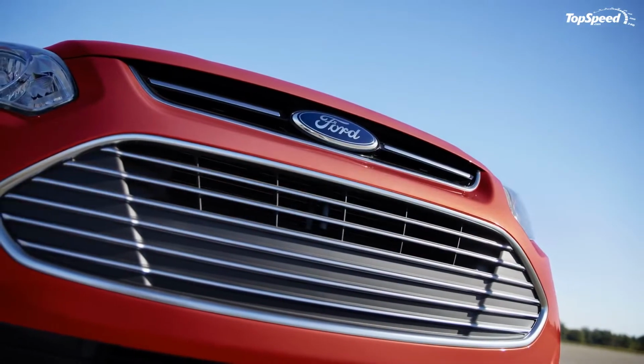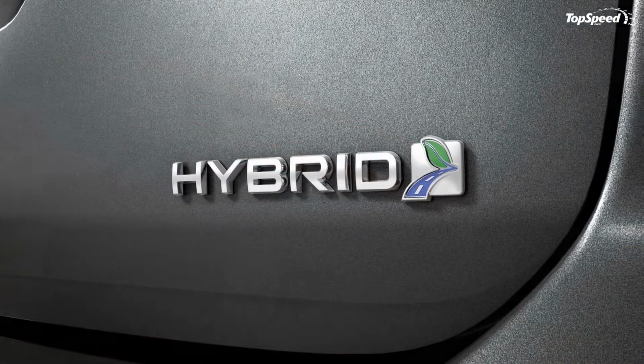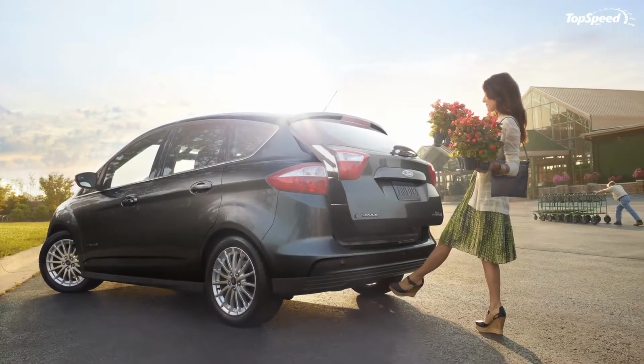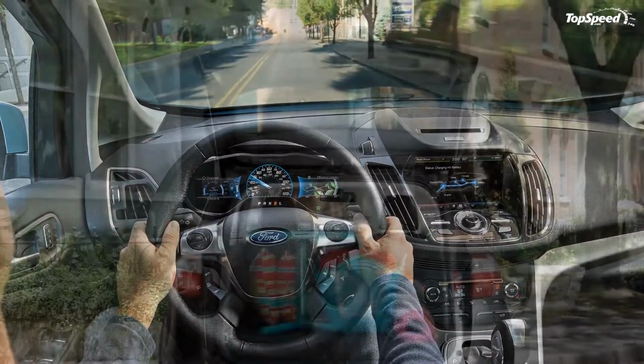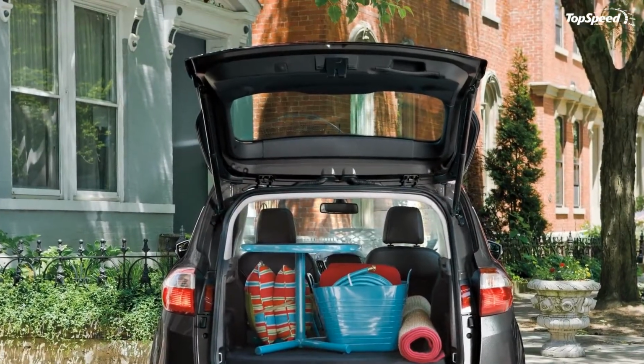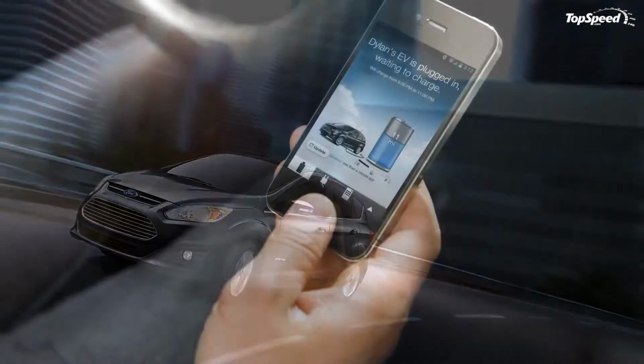Exterior. The C-Max's styling is generally regarded as one of the things holding it back from better sales. The C-Max is what is generally called a compact MPV in Europe. It's a popular genre of vehicles over there, but it has never really caught on in the US.